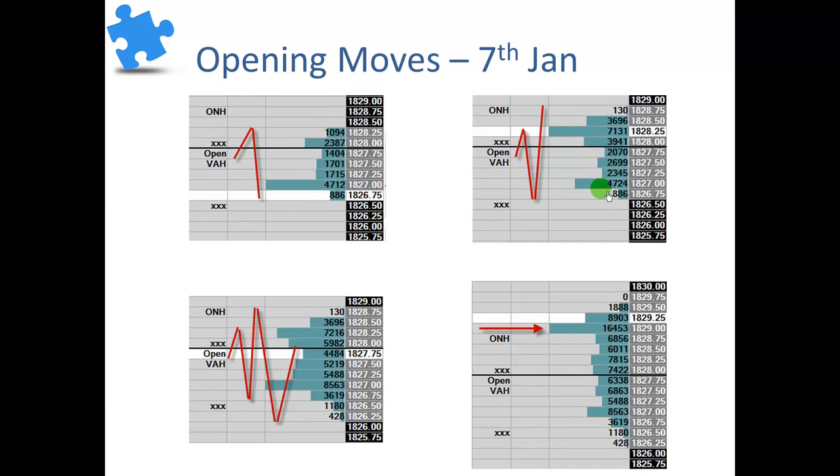Now, as I said before, when the market opens, this is the opening moves on the 7th of January. I've reset the volume profile, so you can't see all that volume from 2650 to 28 anymore, but you can see the X's that I use just to tell me where the volume was. So what we've done, we've opened up at 2775, which is within that area, and then we've moved one tick through the top of the high volume area before sellers stepped in, defending their positions, and we moved down towards the bottom of that high volume area, down to 1826.75.